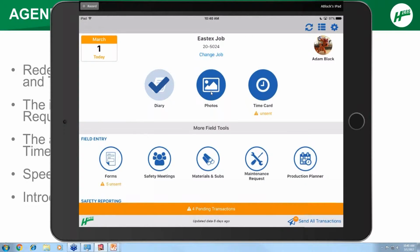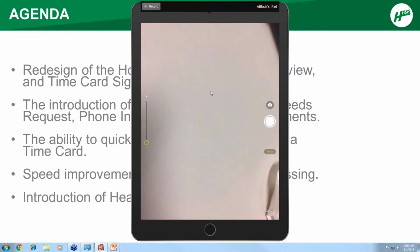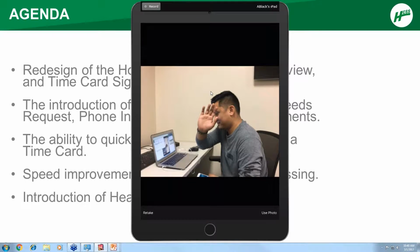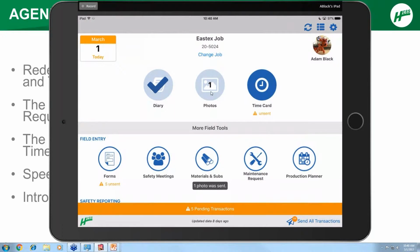For photos and things like safety inspections, where there could be multiple in one day, and I love doing this because it just sees if they're paying attention. Hey, Gabe. I send that, and you'll notice photos will start counting up. All right, so that is the new home screen.